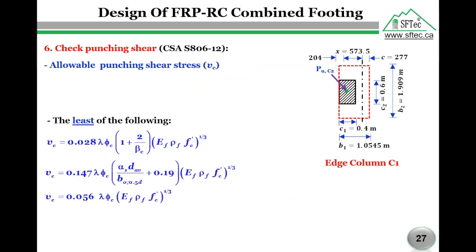The next step is to compare it with the allowable punching shear strength to check whether it is safe or not. The allowable punching shear stress is the least value from these three equations. In these equations, we have new terms that should be determined. We have a term called alpha s. Alpha s is a term based on column location. We have here an exterior column, so alpha s will be 3. Beta c is the ratio between the longer side and the shorter side of the column, so beta c will be 1.5.